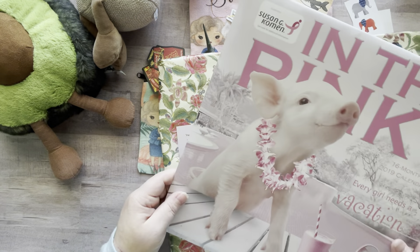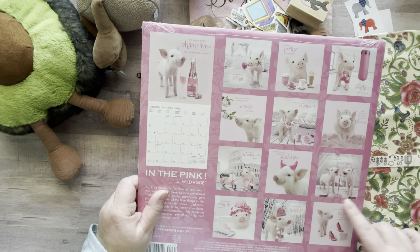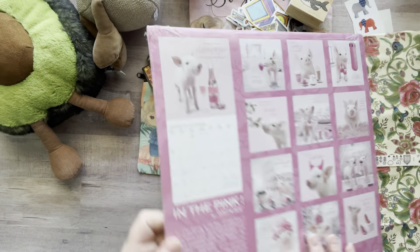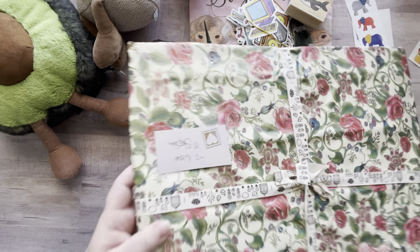Oh my gosh. Oh my gosh. Let's look at these. Oh yeah. I need to make a pig glue book and just cut these out. That is too cute. Oh my gosh. So cute. Okay. Last one.